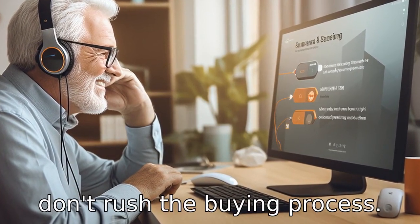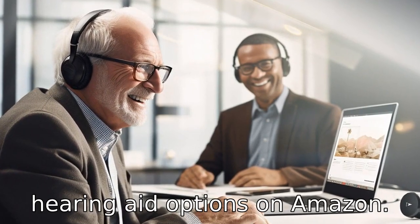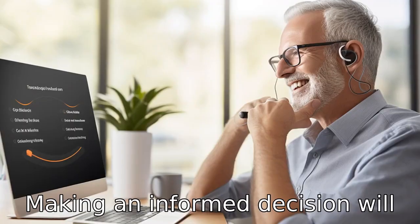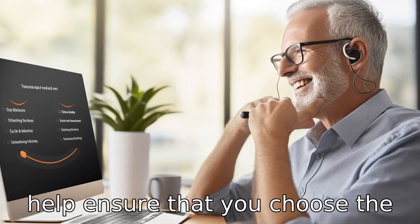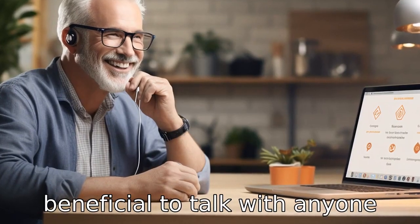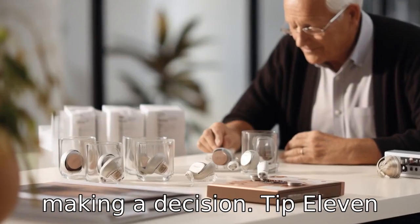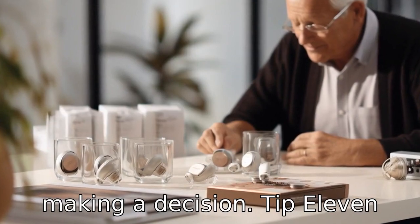Tip 10. Don't rush the buying process. Take your time when exploring hearing aid options on Amazon. Making an informed decision will help ensure that you choose the most appropriate product for your needs. It may also be beneficial to talk with anyone you know who uses hearing aids to gain further insight before making a decision.